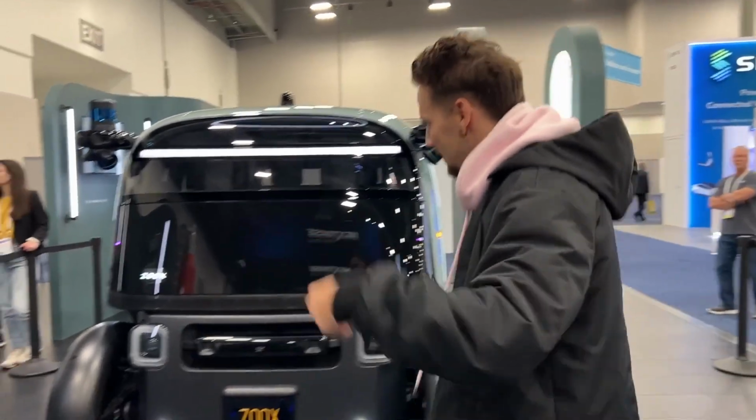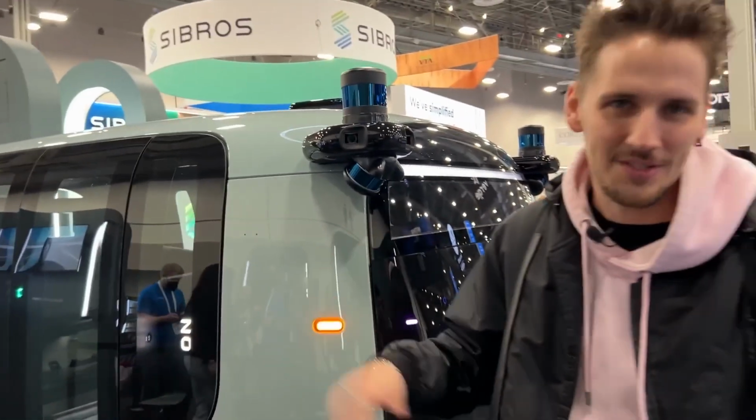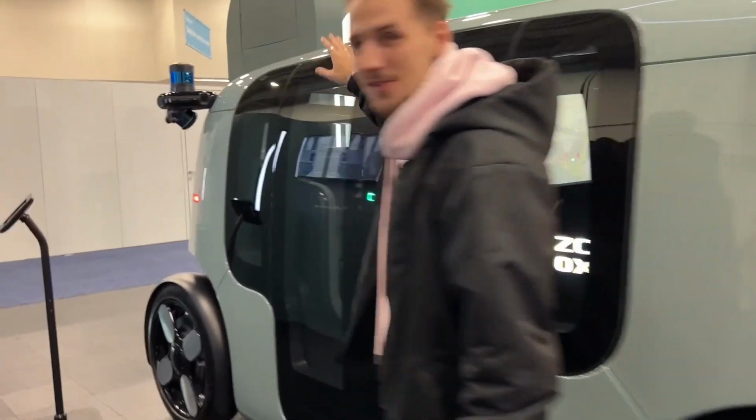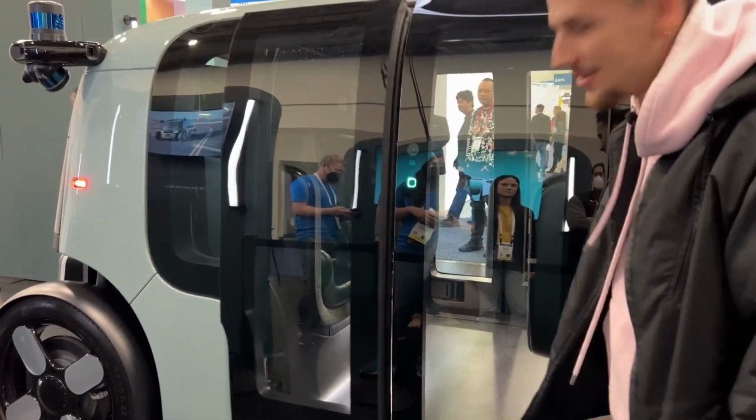All right, when we go to the other side, taxis are changing. You know how I used to open the door, it was just like a kind of aluminum or plastic piece, whatever. This is how you're gonna get into your taxi in the future. Right here, huge glass panel, and you just touch this little button right there. Oh yeah.